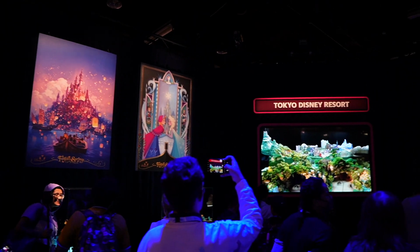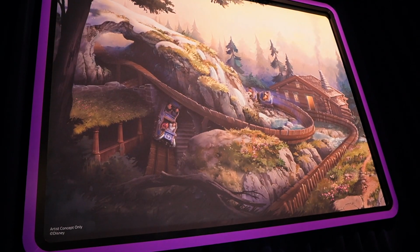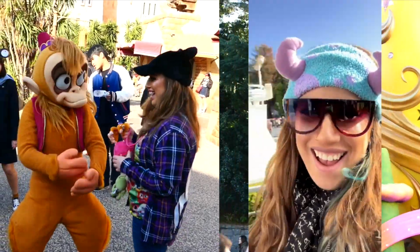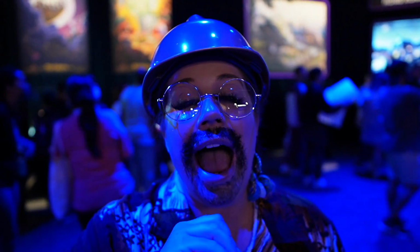This is gonna be all the stuff for Tokyo Disney Resort. This is the Fantasy Springs stuff? Okay, look, there's a Frozen ride, Arendelle, coming to Tokyo DisneySea, and I was just telling Danny and Chelton, I've been to Tokyo DisneySea and Tokyo Disneyland Resort. I'm so happy that Frozen is being represented at that specific park. It is gonna be absolutely insane.